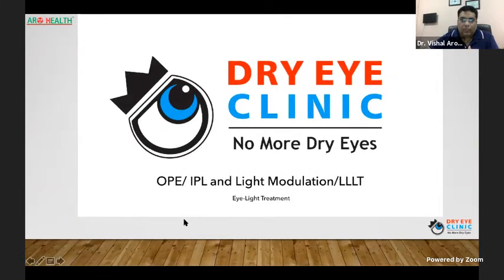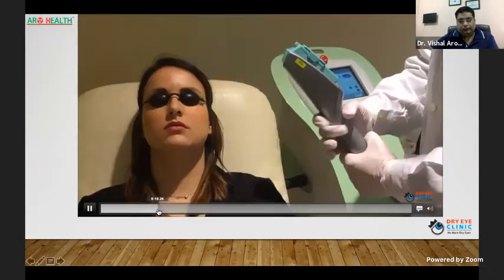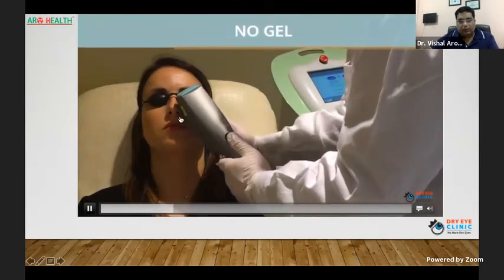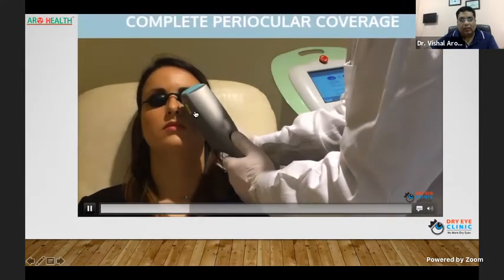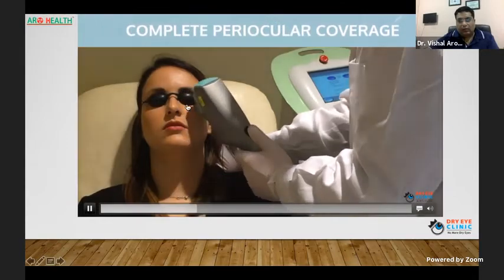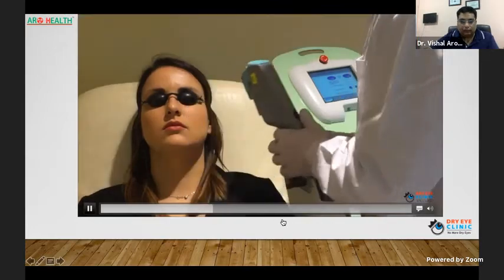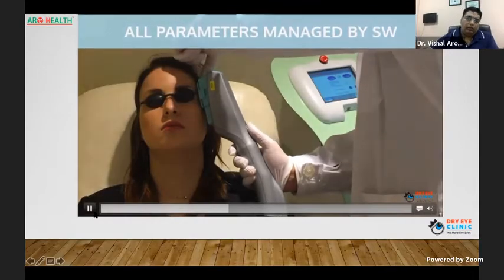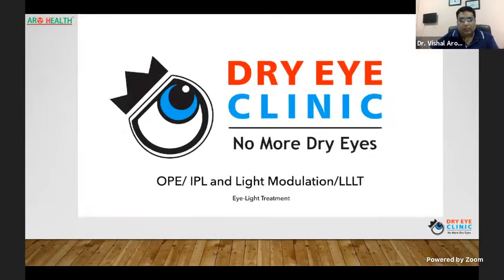So this is basically the module which is going to give a broad beam light. You can have it with the gel or without the gel. There are various equipments to do the same. Here we are doing it without the gel, where the pulses are being applied over the lower lid area and along the temple. This is a pretty simple method. It has to be followed by our treatment with lubricants and anti-inflammatory treatment.